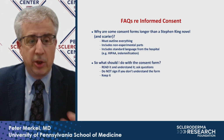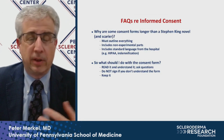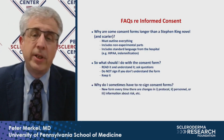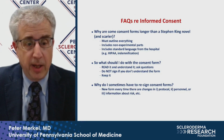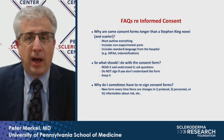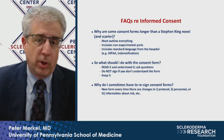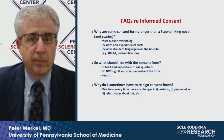What should I do with it? You should read it and don't sign it unless you understand it, and then you keep a copy of it, and we can go over it again. Why do I sometimes have to re-sign consent forms? People are in trials often for a long time. Every time there's a change in the protocol or we change the people who are doing the study or there's new information, we have a new version. And so sometimes they're very minor changes, sometimes they're more extensive, and sometimes we have you re-sign the form.